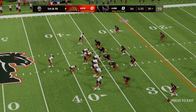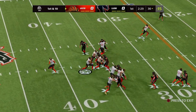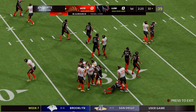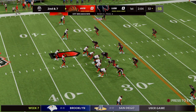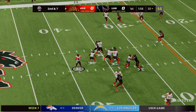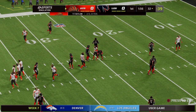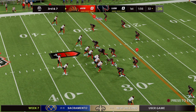So on the other side of the field now, it's 1st and 10 as they've got things rolling on this drive. They'll run. This is Melvin Gordon. The linebacker, C.J. Mosley, in on the stop. On 2nd and 7, Taylor. This throw incomplete, nearly picked off. And with his pedigree, he doesn't drop many of those.